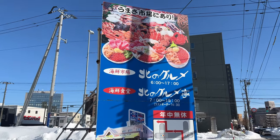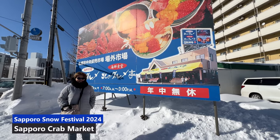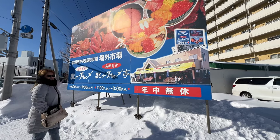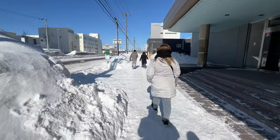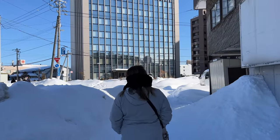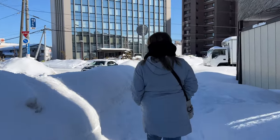Okay, so after namin pumunta sa Sapporo TV Tower, pupunta naman kami dito sa Crab Market. And ito yun. Let's go! The Sapporo Crab Market is outside the city center. So sasadyan nyo siya talaga. You can buy fresh food here and of course, the specialty nila na crab.